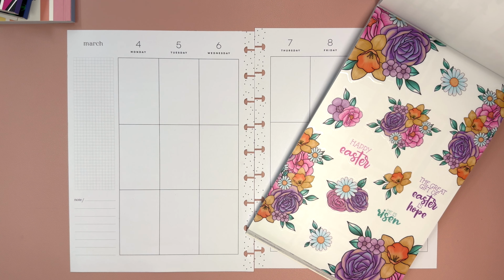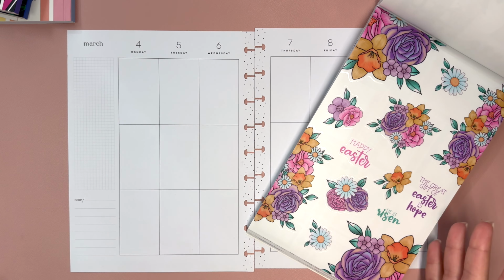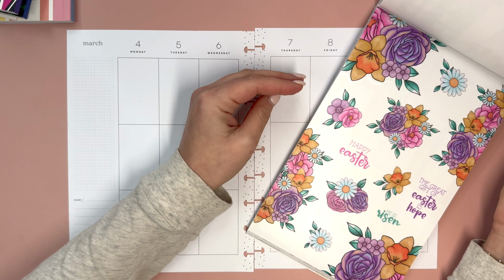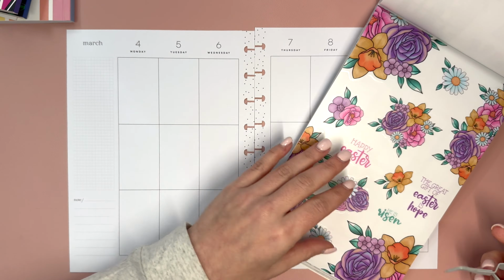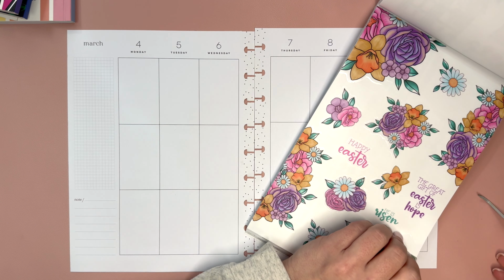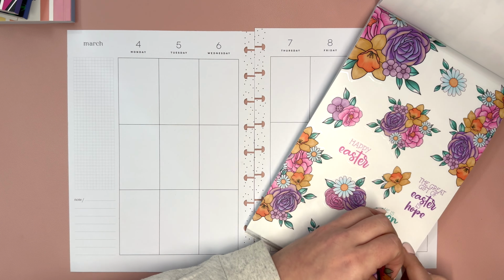Now, because these flowers are in the same set as Easter, I don't feel like I need to wait to use them until Easter, because I don't celebrate Easter and it won't be something that is in my planner. So instead, we can just use these whenever I want to, because I don't feel like I need to wait until I have to coordinate them.